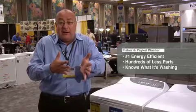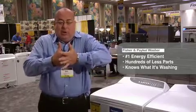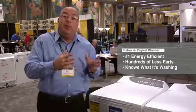#3 of the 4 things to remember is it literally knows what it's washing. The agitator is directly connected to a brushless DC motor. It moves up against blue jeans and overalls. That's hard to push through the water. The brain in this machine says wash hard. Woman's blouse, less resistance. Brain says wash soft. Only machine in the world that adjusts to the load that it's feeling by way of resistance.